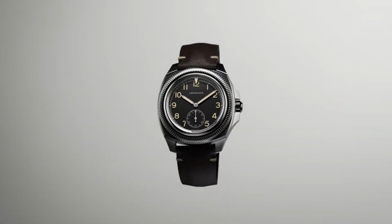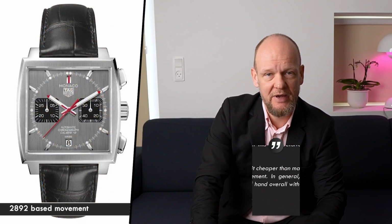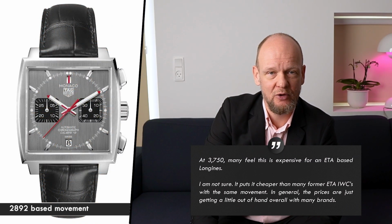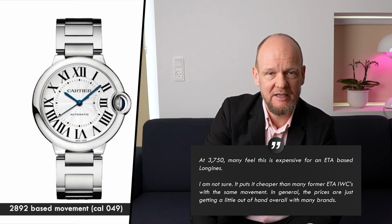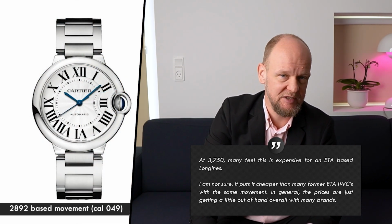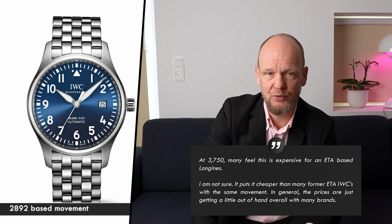The movement in the Majetek is a caliber L893, which is nothing special to write home about. It's a Longines modified version of the ETA 2892 movement with a power reserve upgraded to 72 hours. It's automatic with a small seconds hand. This and variations of this ETA movement are found in quite a number of their models, including the Heritage Classic. Overall, it's a movement based on one of the most respected ETA-based movements. From a quality perspective, I would expect no issues with a movement like this.